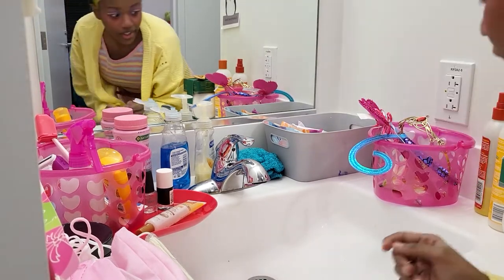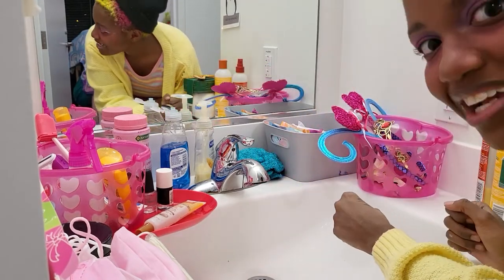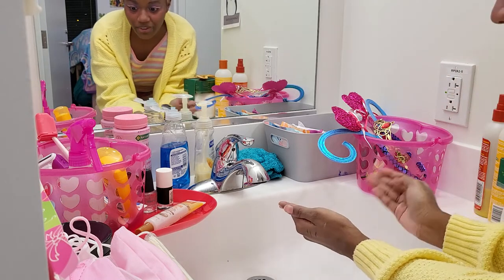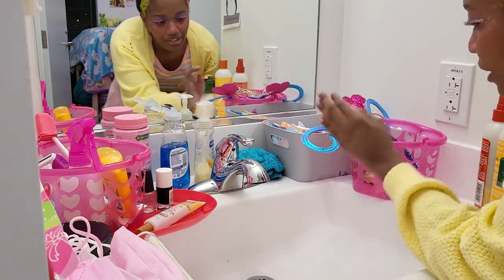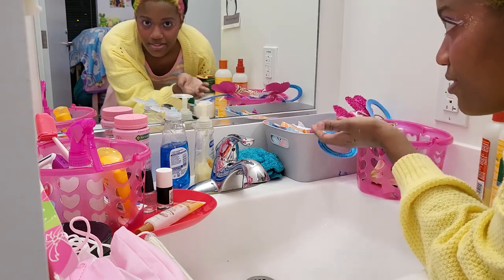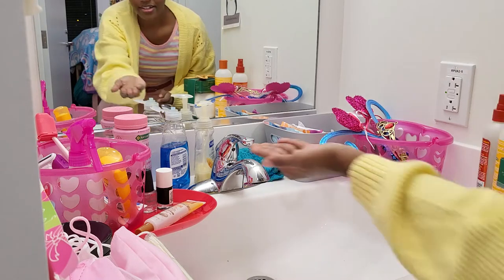I hope not. Here's a little heart-shaped basket from Dollar Tree. I got two of them because I love Valentine's Day and hearts. And they were cute and a dollar. So I got two for a dollar. All my hair stuff is going to go in here. I don't know where half of it went because moving is hard. There's sink stuff.